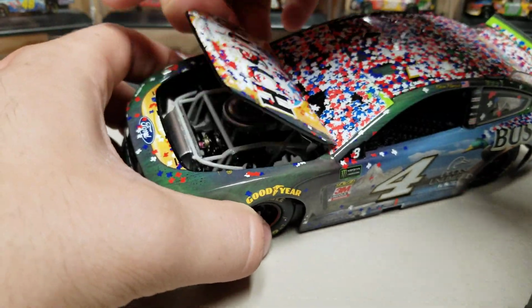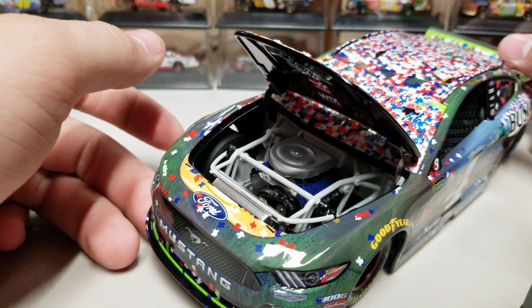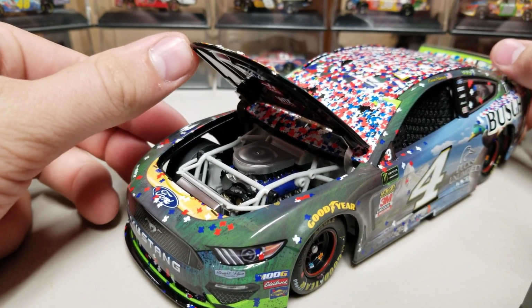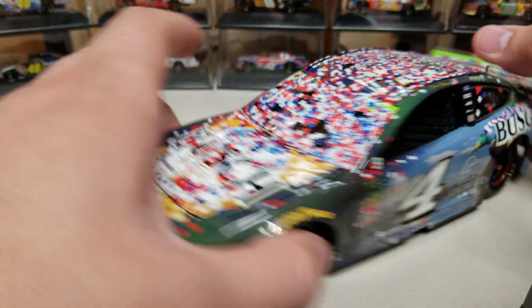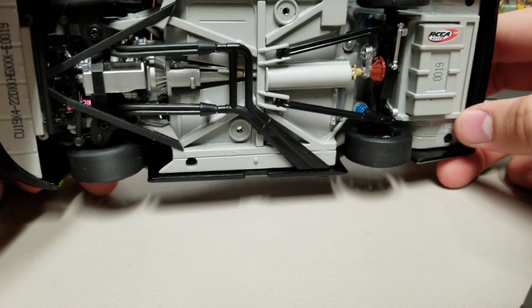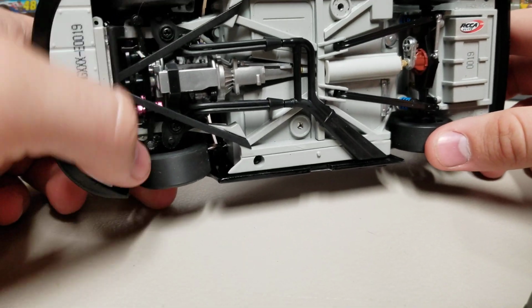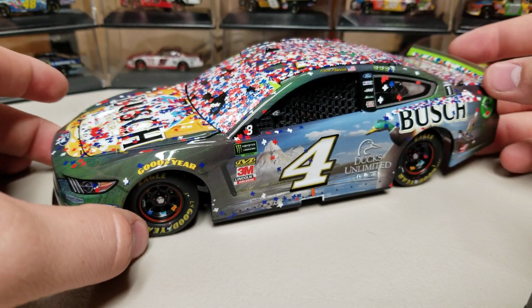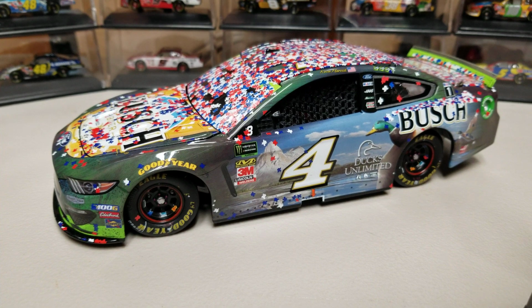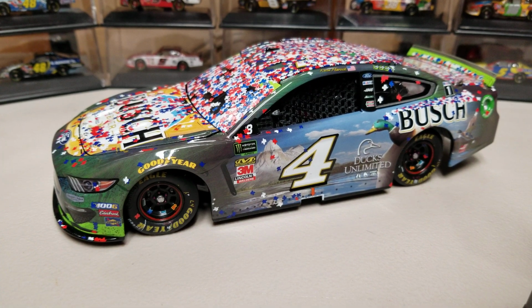Now let's go ahead and take a look at the engine detail in there. So there, this hood opens really nice and wide. Blue valve covers. You can see the belts, hoses, a couple of things like that in there. Working rear suspension because it's the Elite, so underneath it does have all that detail on each side. DIN number is 19. Yeah, this was his third win in a row. A third win in the fall race to lock himself into Homestead.